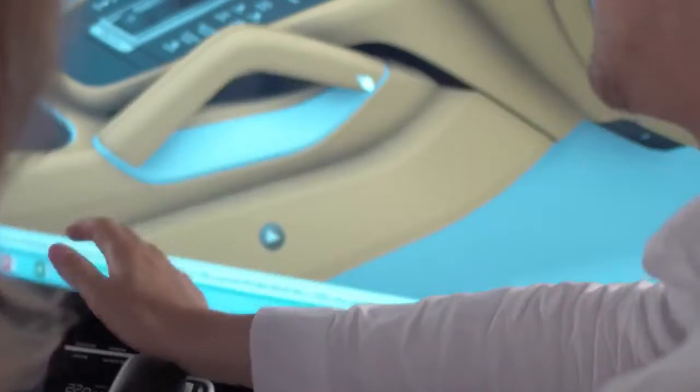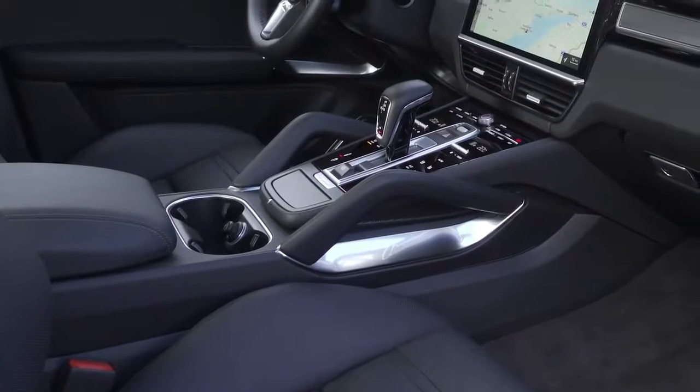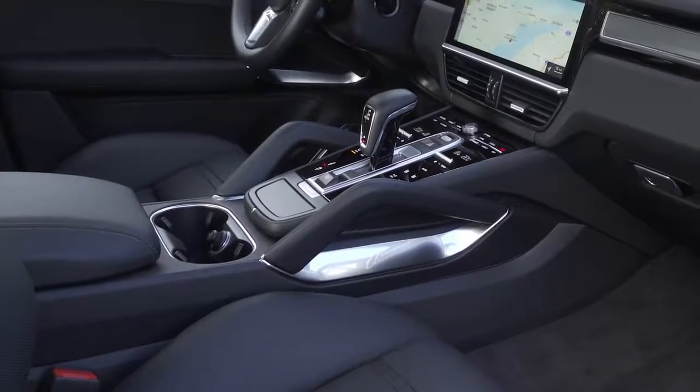One example of this is the upward-sloping center console. The fact that the instrument, as we call it, is slightly curved. That's one of the themes that keep repeating throughout all our model ranges.